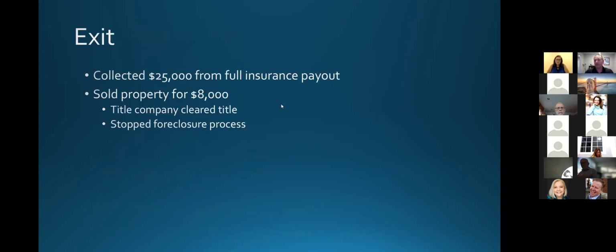So I was actually able to collect. I had force-placed insurance on this for $25,000. So I was able to collect that full payoff, which I don't know of too many people getting like full insurance payouts, because typically, even though you have force-placed insurance, if something happens, often they will come up with all kinds of ways to try to weasel out of that. But this one, they actually paid in full, which was great.